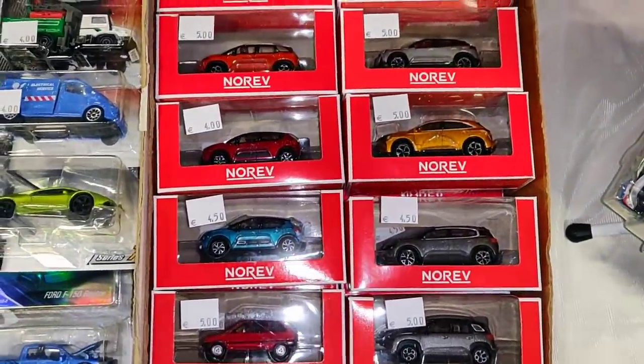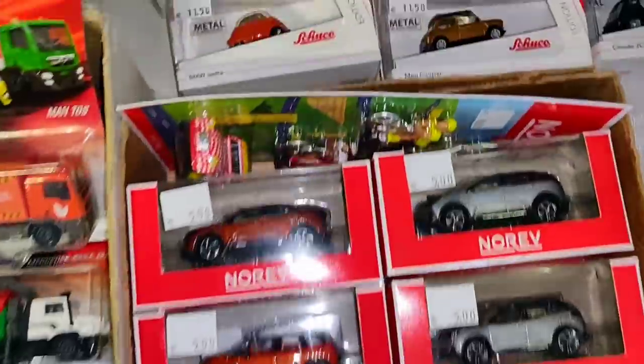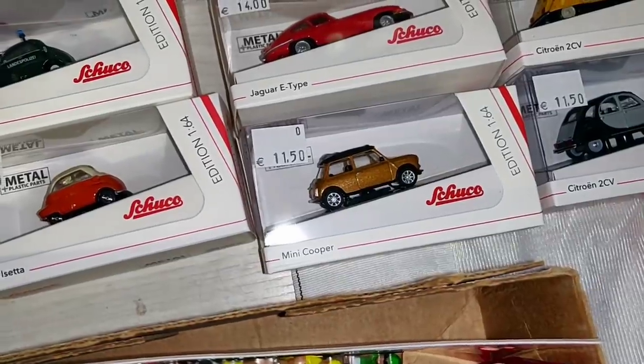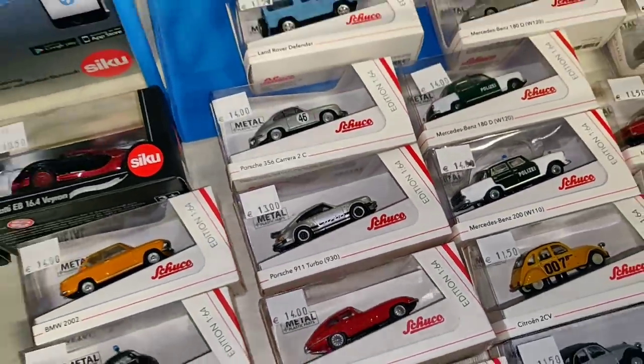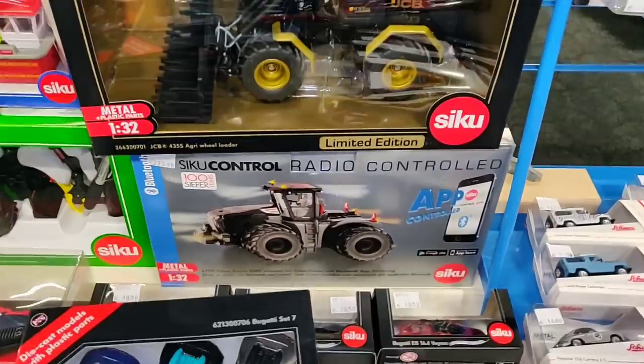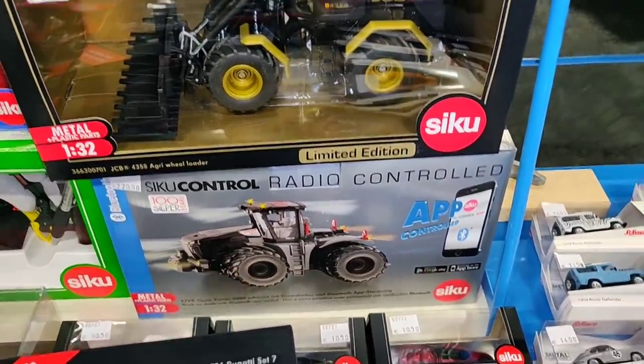Some more Norev cars over here, and on the left side some Majorettes. Nice Mini from Shuko. Some Porsches. This is also a newbie for 2021, beautiful tractor RC.